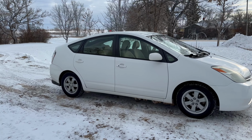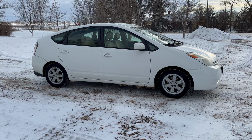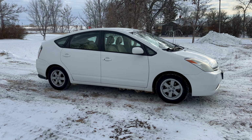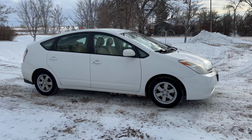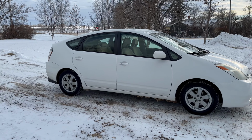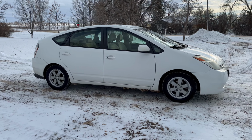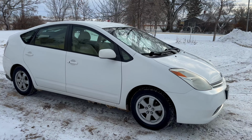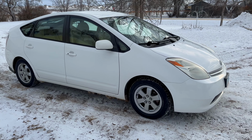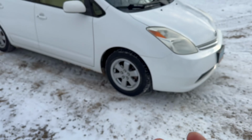Now, speaking of the second generation, which we have here in front of us, it went from 2003 to 2009, and it's powered by a 1.5 liter Atkinson cycle engine, which puts out 76 horsepower, and that is supplemented by an electric motor that puts out 67 horsepower. The transmission is a single-speed planetary gear system, and you have the power split between the electric system and the gas motor.